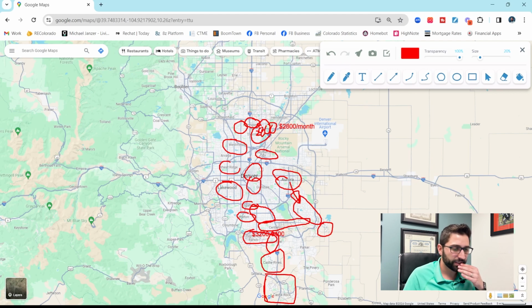But just to give you some reference, if you're renting really cheap, if you're looking for like a room, you're going to find plenty of that throughout Aurora, some of these medium areas, I'd say. You have plenty of options throughout Denver.